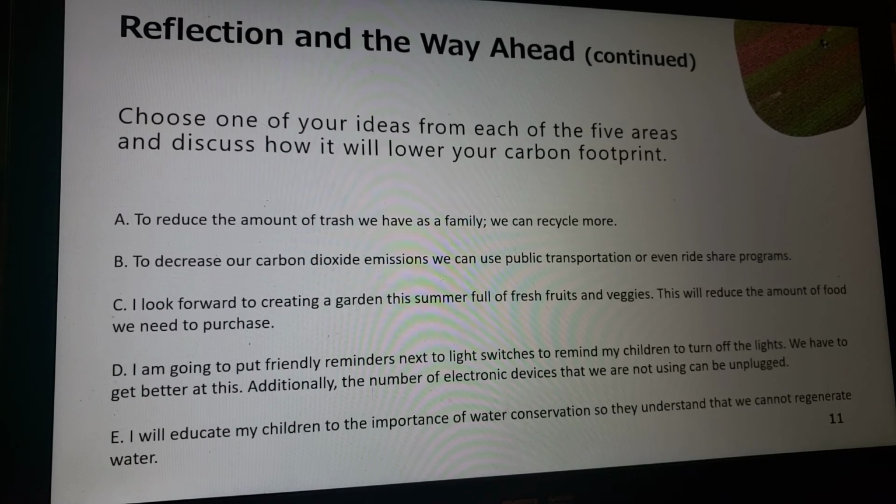I look forward to creating a garden this summer full of fresh fruits and vegetables. This will reduce the amount of food that we need to purchase from the grocery stores, while we will still support our local farmers. I am going to put friendly reminders next to light switches to remind my children to turn the lights off, as we do have to get better at this. And the electronic devices that we are not using, that are currently plugged in, are going to be unplugged. And then I'll continue to educate my children on the importance of water conservation.